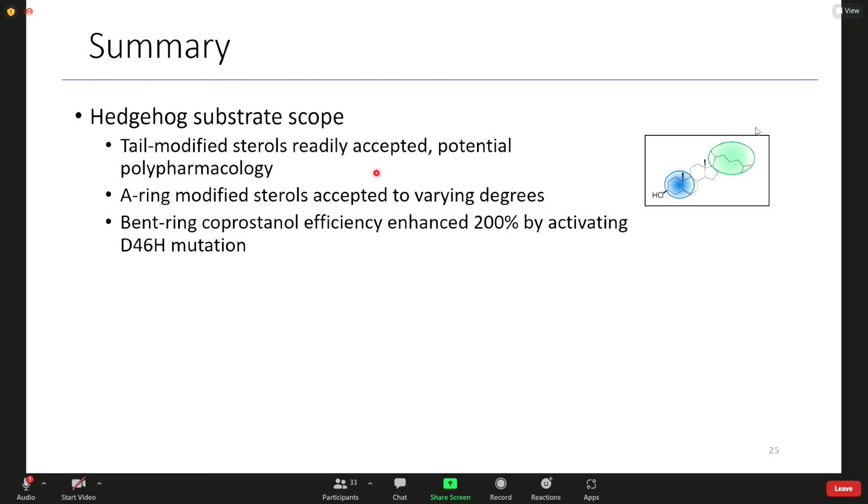I then shifted focus to A-ring modified sterols, and determined that this is where we began to see limitations to substrate tolerance, specifically in the bent ring caprostanol molecule, which had less than 1% activity relative to cholesterol, at least with wild type protein. However, we were able to make a more substrate accepting mutation, D46H protein, that enhanced the catalytic efficiency of caprostanol by 200%.